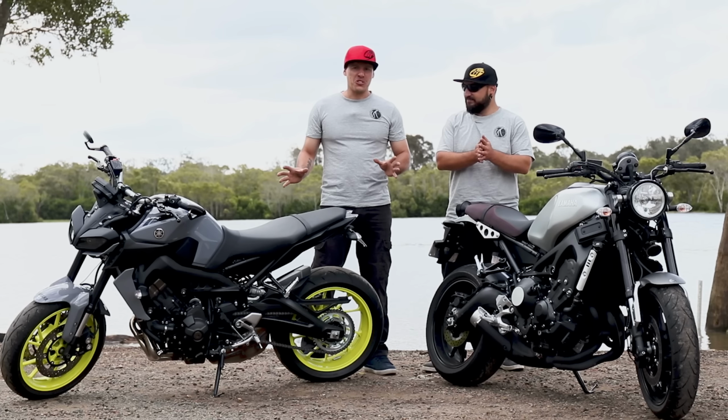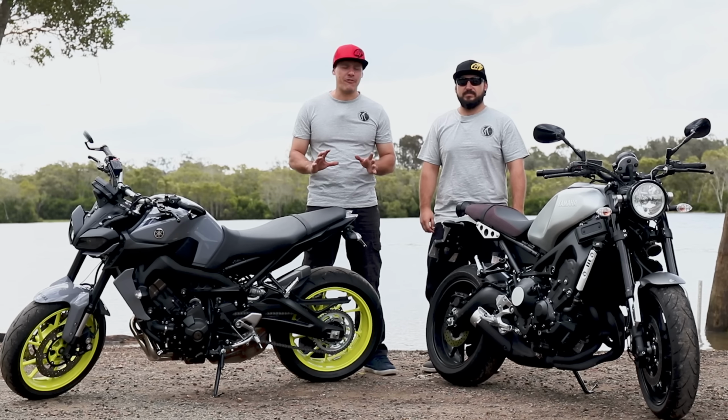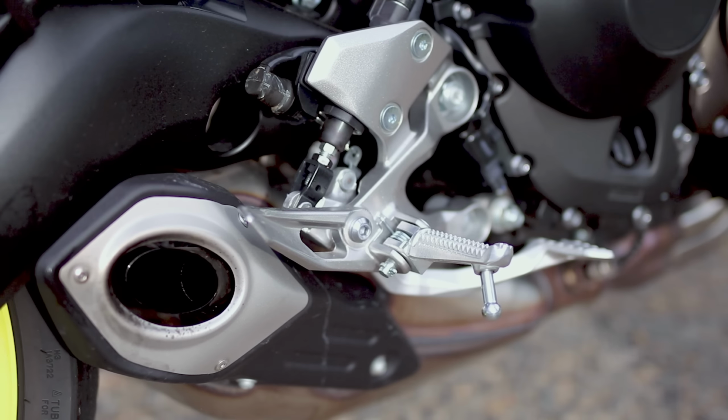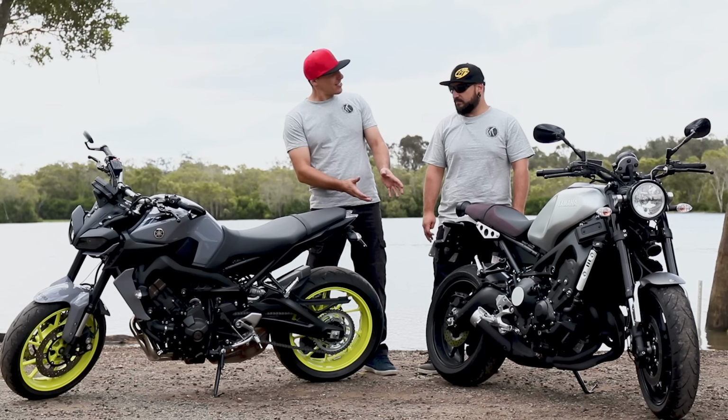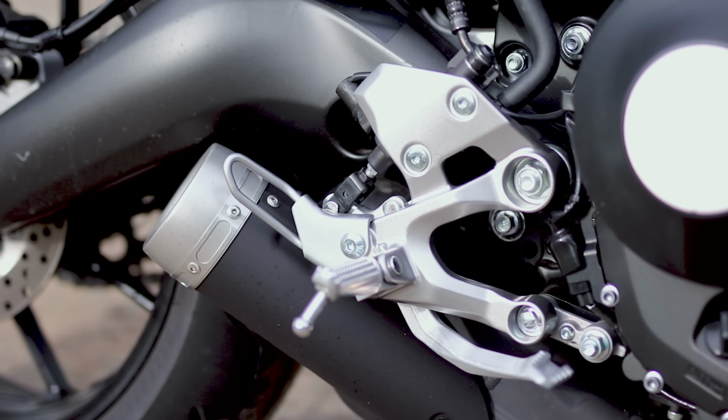Let's have a look at the exhaust systems on these bikes. They're pretty much the same from the headers down to the catalytic converter, but from then on they slightly change. The MT09 has the same shorty pipe as before, but the XSR is a little different. It is. Yeah, it looks like it's got a little can on there. Yeah, it's a tiny short can.